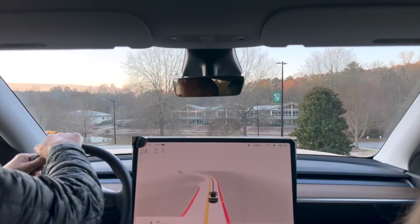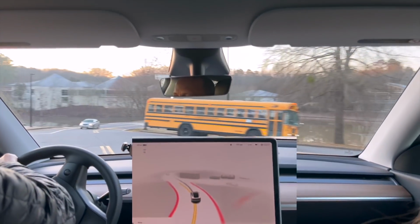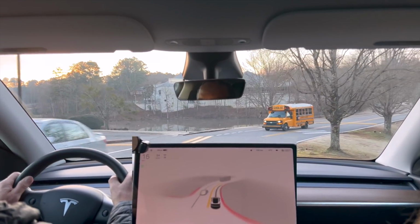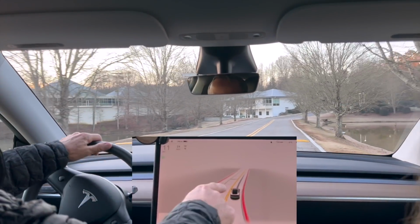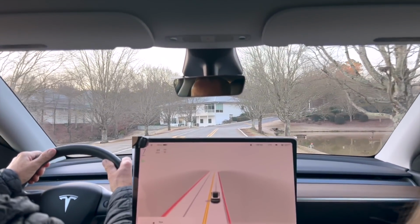So, all right. What I didn't get to try out, and I'm interested in if it will visualize, are these bumps coming up here, because these are big ones and you have to go very slow. Nope. It doesn't seem to see those at all. That would be bad. Oh, it did? Oh, it sees it on the other side. Okay, yeah, it's like at the last second though, so I'm not positive.